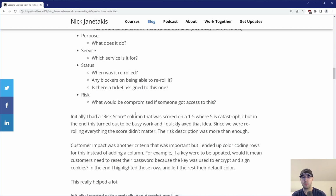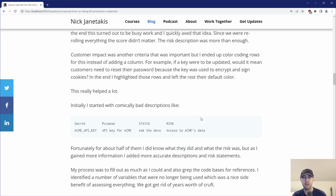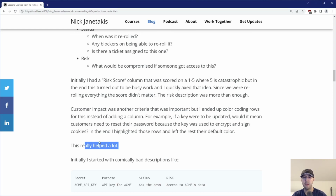And another thing that was really important to track was customer impact. That was another criteria that's really important, but I ended up color coding rows for this one instead of adding a column there. Like, for example, if a key were to be updated, would it mean customers need to reset their password because the key was used to encrypt and sign cookies? In the end, I highlighted those rows and left the rest for their default color. Fortunately, there weren't too many of these that had to be done, but hey, some of them did, and that's life. But having all the stuff here tracked really, really helped.